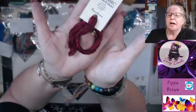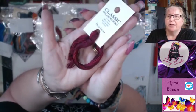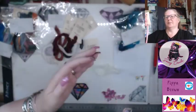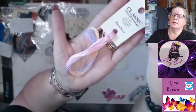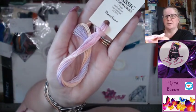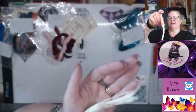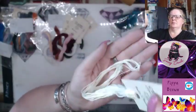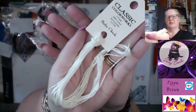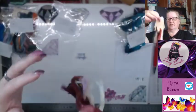Anyway. Bandana is a cherry red with a little bit more kind of bright red. Bambino was gorgeous. It's got purple and pink and orange. Beautiful pastel colours in Bambino. And Baby Chick has a hint of yellow through it. Baby Chick is a pale yellow. Okay, so they're the Classic Colorworks threads.